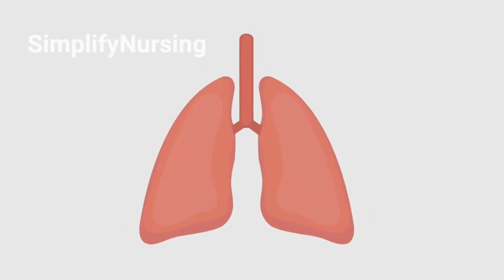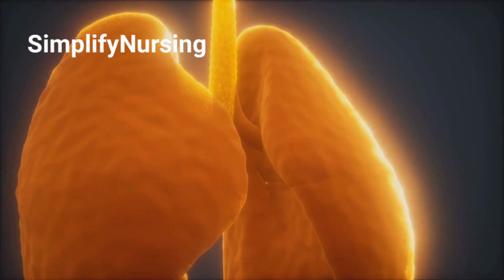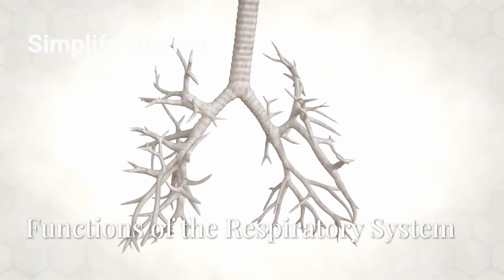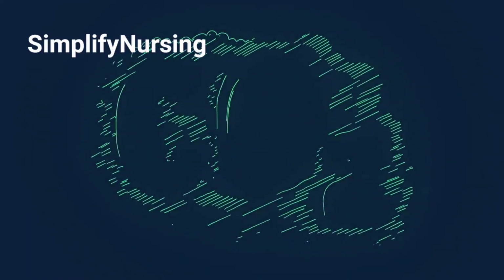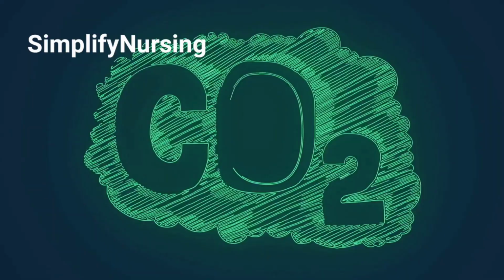Diaphragm: this dome-shaped muscle located beneath the lungs plays a crucial role in breathing. When it contracts, it creates a vacuum that draws air into the lungs. Gas exchange: oxygen from inhaled air passes through the alveoli into the bloodstream, while carbon dioxide from the blood is expelled into the alveoli and exhaled.